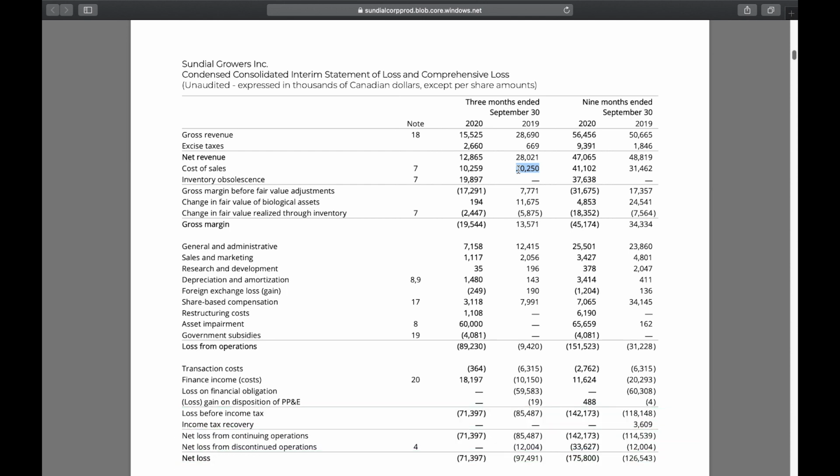Just to cover the other operating expenses here, I'm just going to focus on the major 3 operating expenses that every company has, which is general administrative, sales and marketing, and research and development. So firstly, I do like what I'm seeing from the shrinking of expenses from the general administrative tab year over year and the sales and marketing, which is also decreasing year over year. However, when we look at the research and development, I also see it shrinking as well.